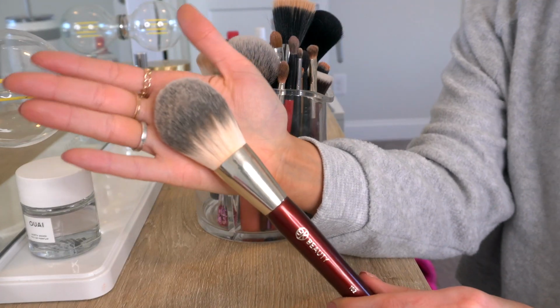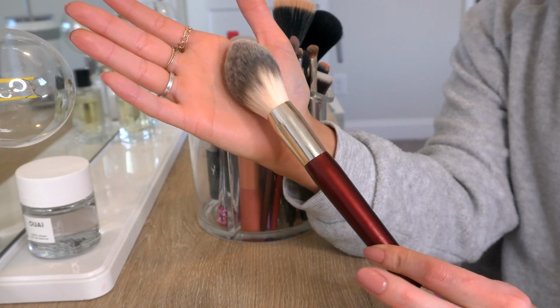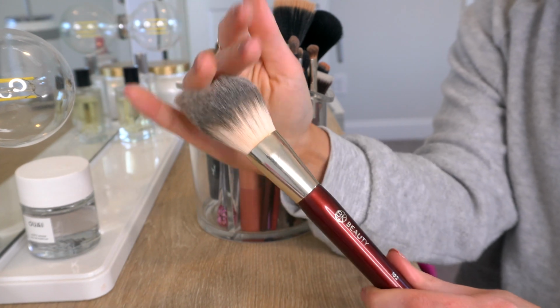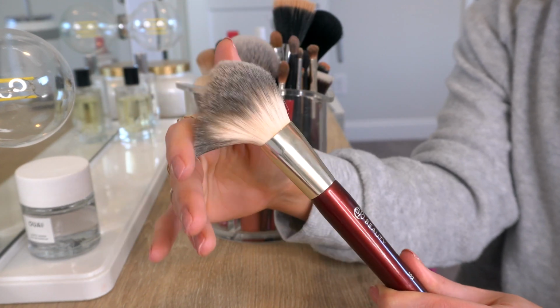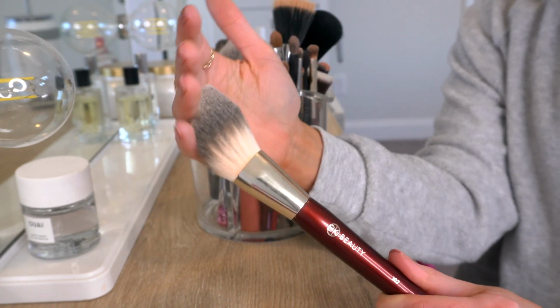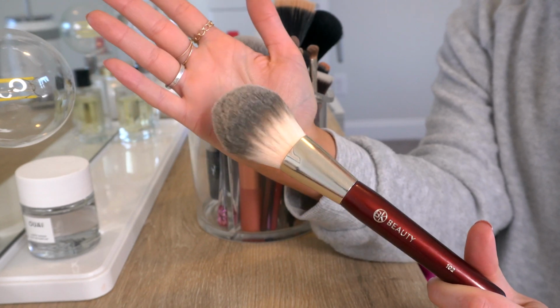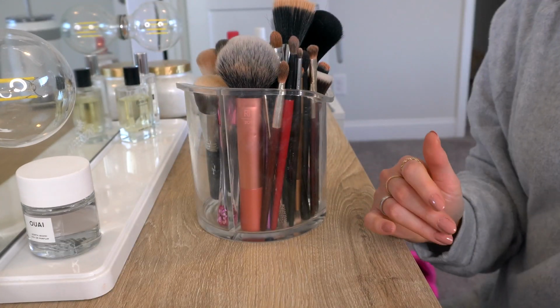Then we have the BK Beauty 106, or no, this is the BK Beauty 102. It's the powder brush. It's just a really large, fluffy powder brush. It's so soft and again, great quality.